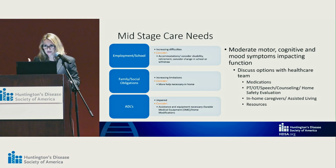And this is when we pull in our physical therapists and that expertise, occupational therapy, to begin to say, hey, how can we keep the home safe? What other equipment, what other devices can we use to help keep things safe? And again, another checkpoint to see whether or not we need to make adjustments in medications based on the progression of those symptoms. Including, again, as I mentioned, PT, OT, speech, particularly when it comes to home safety evaluation.